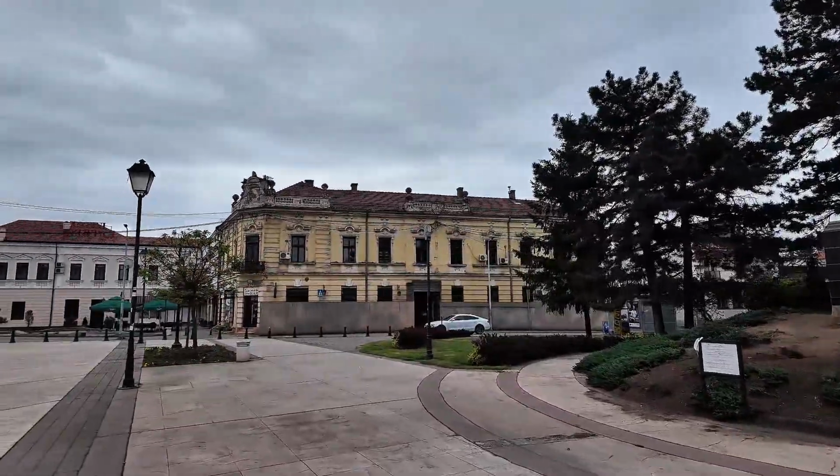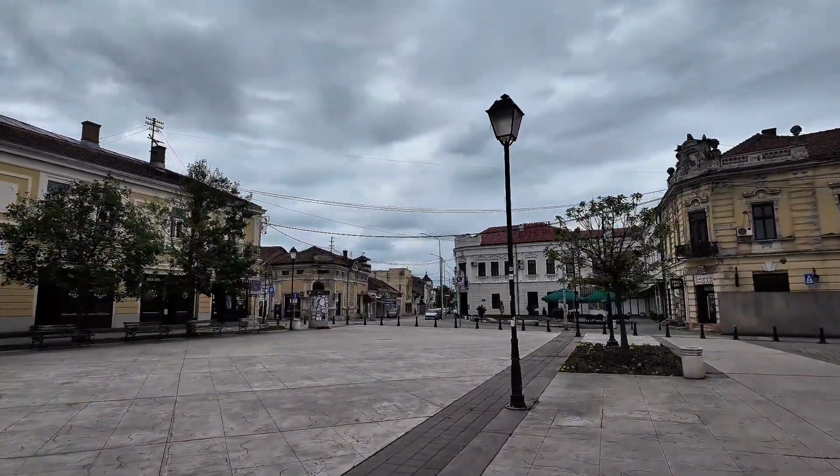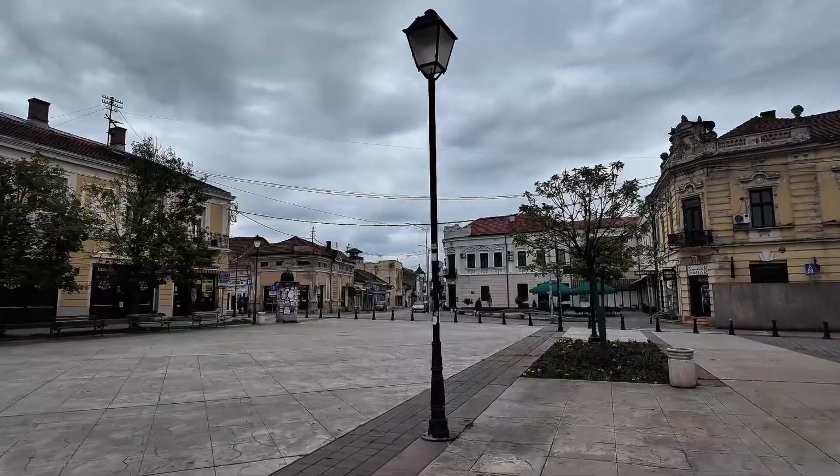So let's just take a quick walk here, and we'll do a quick little talk about what we have here and what you can experience. But it still is a very beautiful town. I wouldn't call it a city because it is very small here. You can walk the whole center from one side to the other in honestly a few minutes.